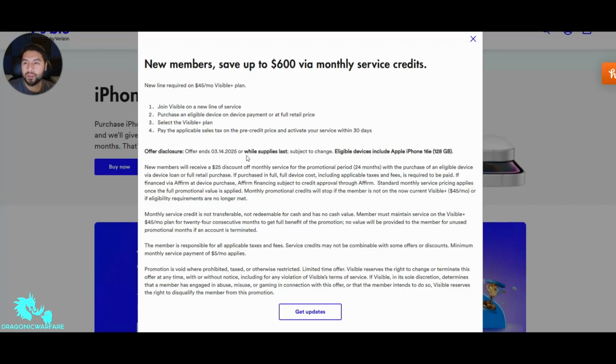It says select the Visible Plus plan. Remember, there's two plans, and we'll go over that in just a sec, but you will have to be on the Visible Plus plan. Pay the applicable sales tax on the pre-credit price and activate your service within 30 days. This offer does end on the 14th, so you've got about 5 days from this, while supplies last, subject to change. Eligible device includes the iPhone 16e. Remember, you have to get the 16e.